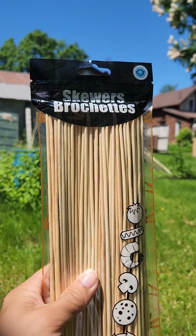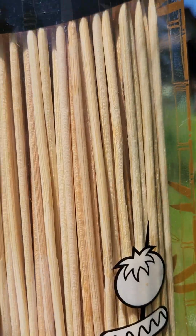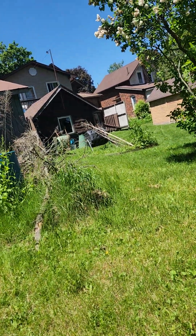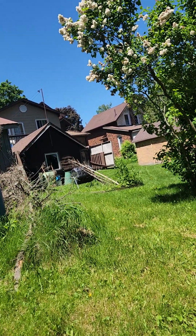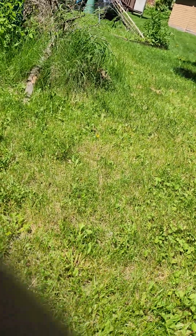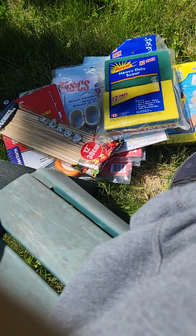I got some skewers for whenever we have a barbecue. People always use those. And they are great for all kinds of different things as well. So yeah, anyways, that's my haul, guys.